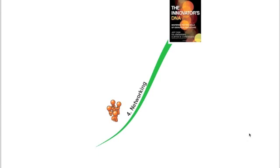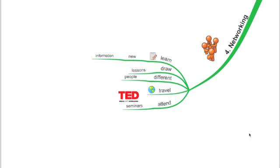The fourth discovery skill is about networking. The key thing about networking is not only to advance your career by networking with people similar to you, but also networking with people that are different, to draw more lessons and to learn new information. It's about traveling a lot, attending seminars such as the TED conference, and reading on different topics, even if they are not related to their day-to-day business.